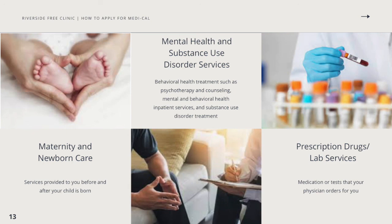Number 5, mental health and substance use disorder services. Examples of these include behavioral health treatments such as psychotherapy and counseling, mental and behavioral health inpatient services, and substance use disorder treatment. Number 6, prescription drugs, and number 7, lab services. These consist of medication or any tests that your physician orders for you in the course of care.